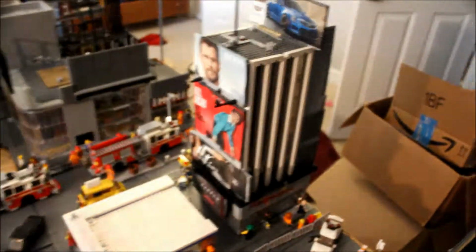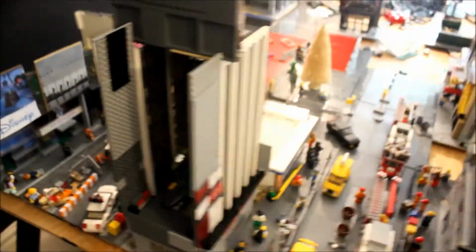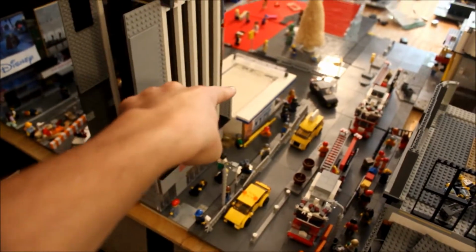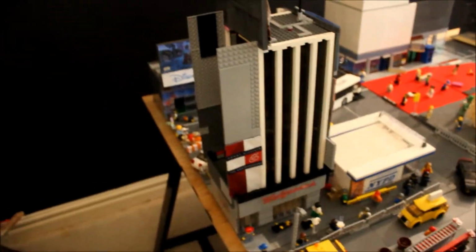Originally I had something here, just a bunch of white wall panels, and then I took it down because I thought it blocked off the view from back here, and this back will eventually be finished. So I took it out, moved that back, and had a plaza where the police station is now. Then I rebuilt it and made it look a lot better. So I think that looks pretty cool.